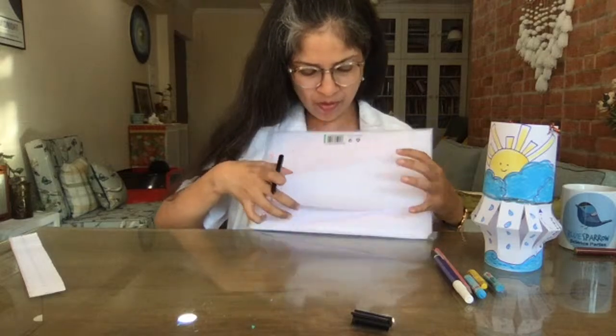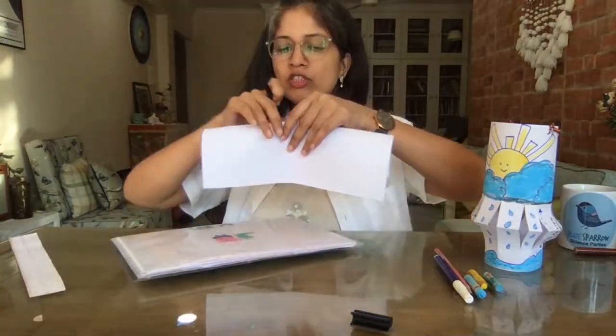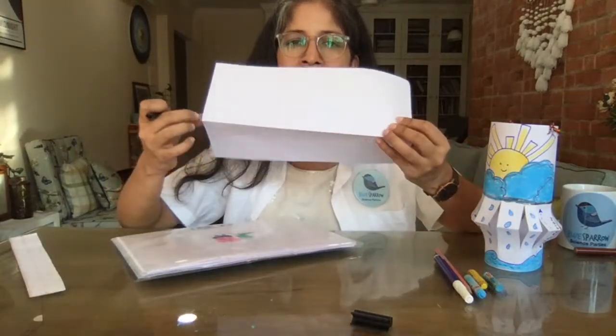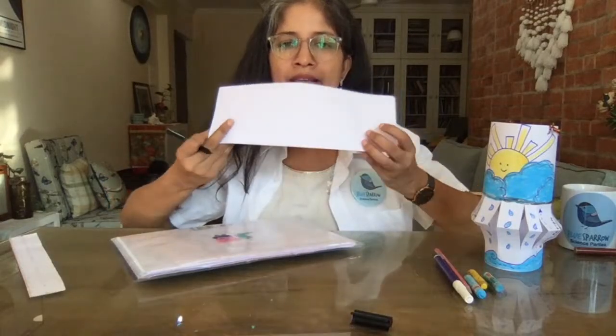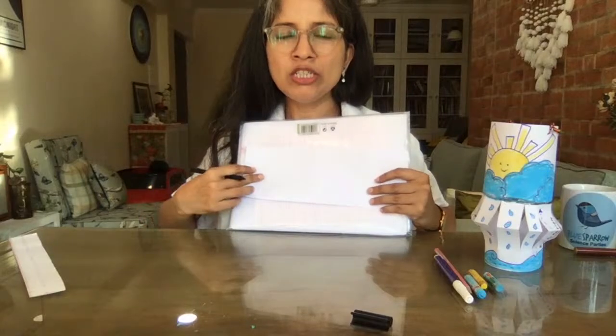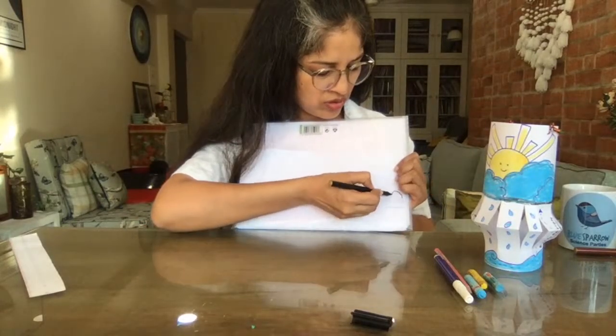So the important thing to understand is that your clouds need to be on this side. When you're folding your sheet, I just did it the other way around. So when you're folding your sheet, just see that the clouds need to come on the folded side. See, like here, right? So we take this and we go back to our drawing board, and this opening sheet needs to be on the top, and then we need to start making the clouds.